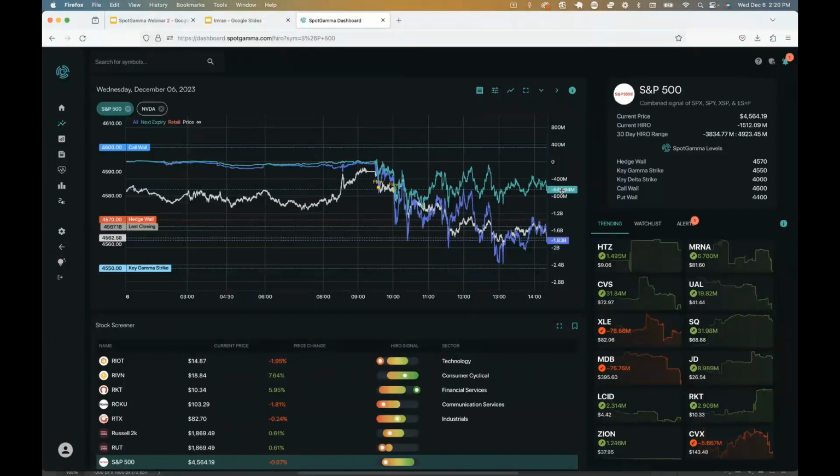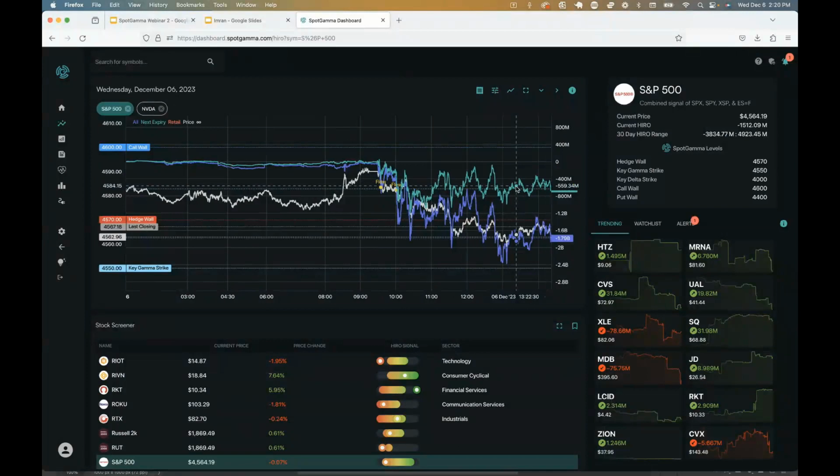What I tend to see, if there's a lot of zero DTE or next expiration flow, i.e. the teal line and the purple line are married to each other, that tells me that's a lot of short dated flow. I'm much happier fading those moves, zero DTE driven moves, than longer dated flow. Because zero DTE flow, you know, it's here today, gone tomorrow, right? And that's what I like to fade.